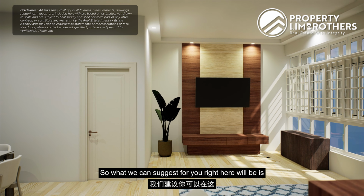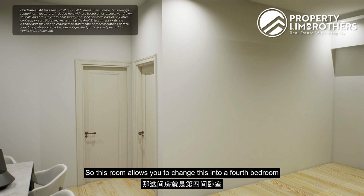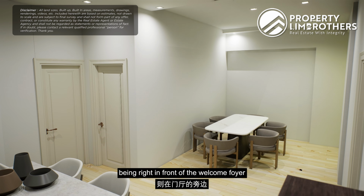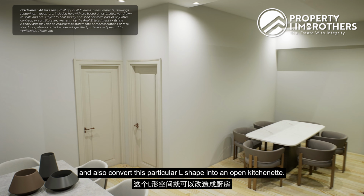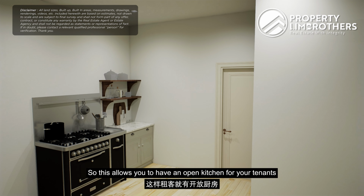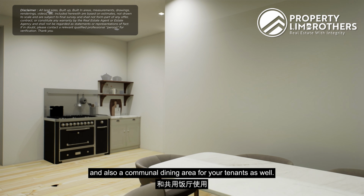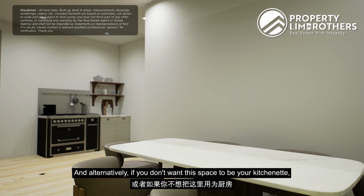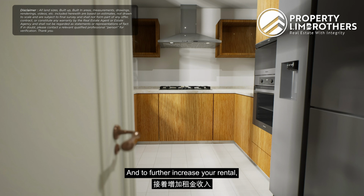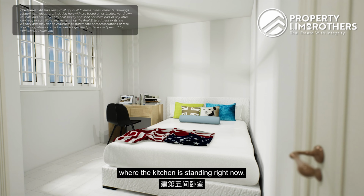So what we can suggest for you right here is you can actually craft out one more bedroom right here. So this room allows you to change this into a 4th bedroom, with the dining area and communal area being right in front of the welcome foyer, and also convert this particular L shape into an open kitchenette. So this allows you to have an open kitchen for your tenants and also a communal dining area for your tenants as well. And alternatively, if you don't want this space to be your kitchenette, you can actually transform the utility room into a small kitchenette as well. And to further increase your rental, you can actually carve out a 5th bedroom where the kitchen is standing right now.